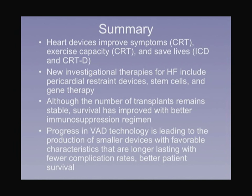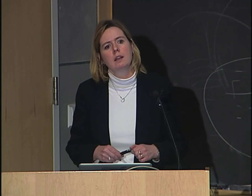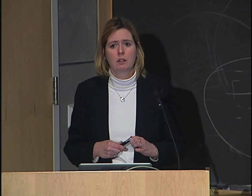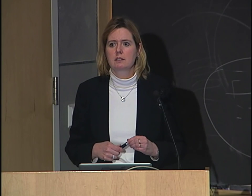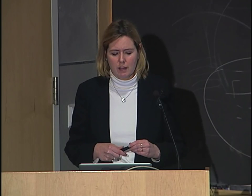And now we have devices also. The cardiac resynchronization devices definitely have helped, not in everyone, about 70% of patients will have a response to cardiac resynchronization therapy, and it has been shown to improve symptoms and survival. And then the defibrillator devices treat sudden death and improve survival.